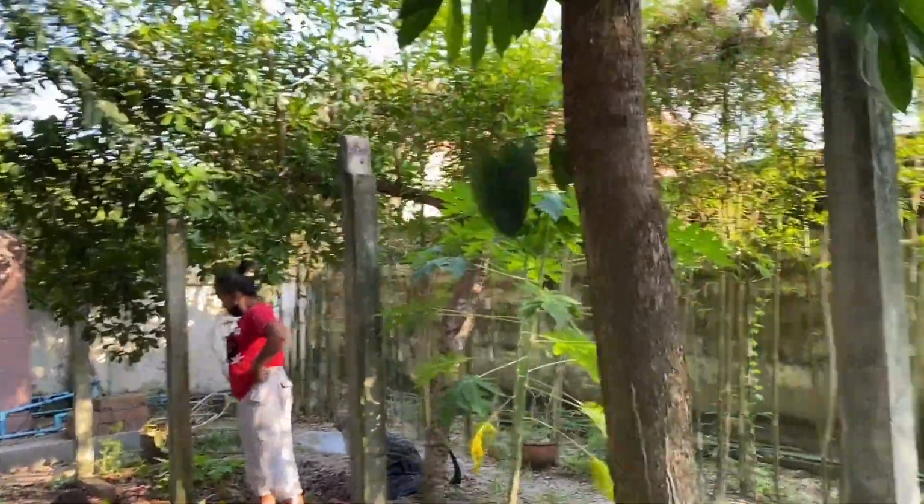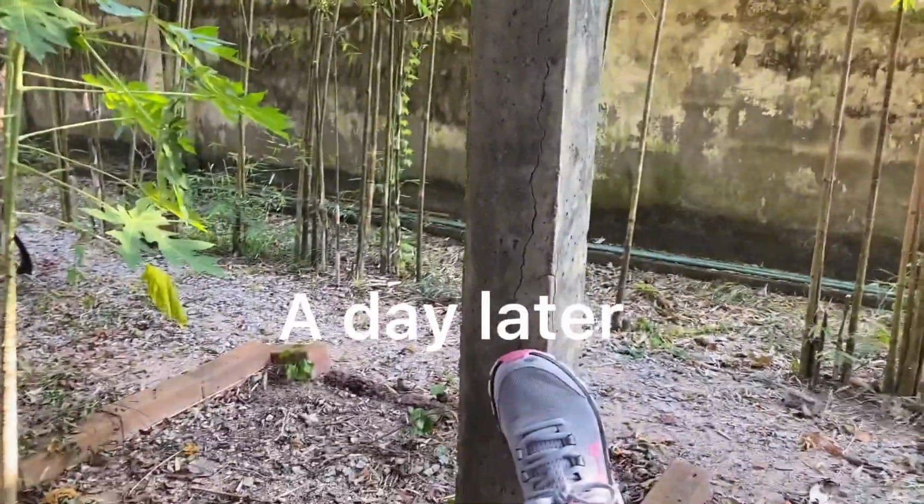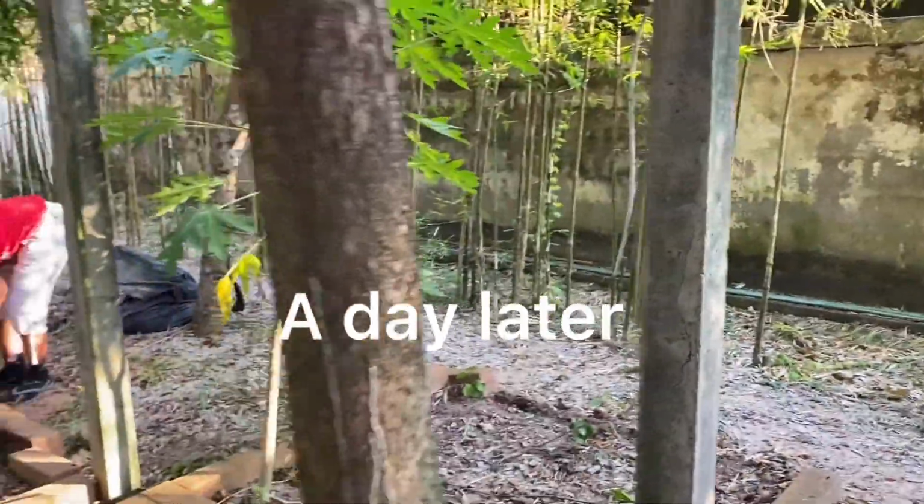Steel already? Yep, just unscrewed it and bolted it. And what is this? This is concrete, so old rotten concrete. I just have to knock that out.